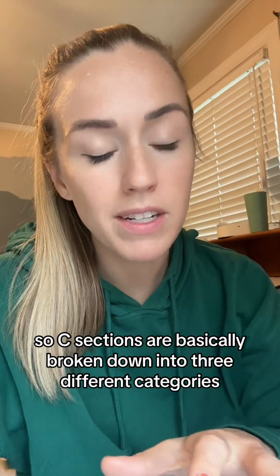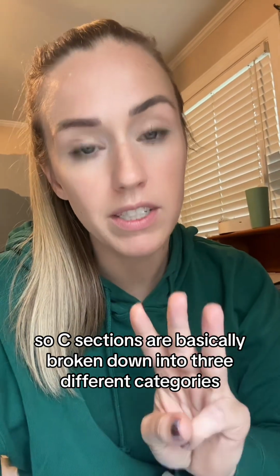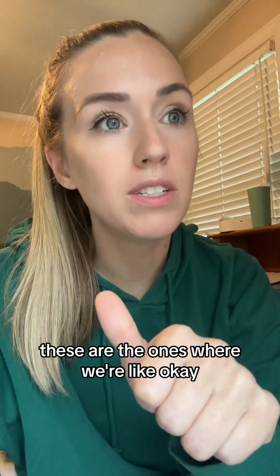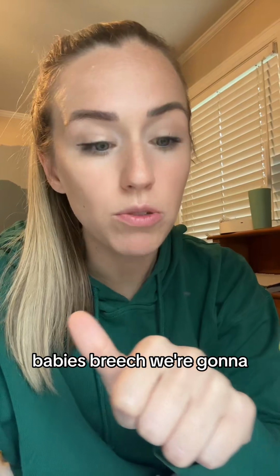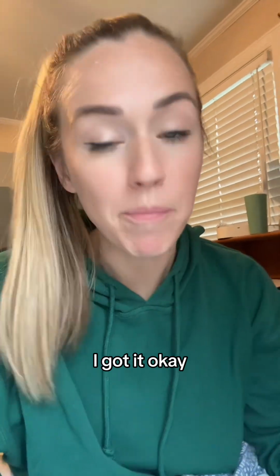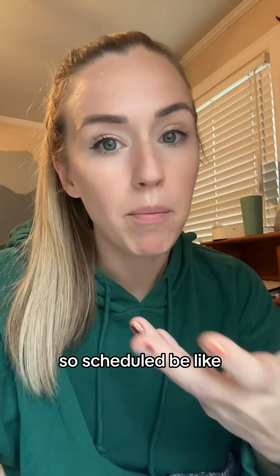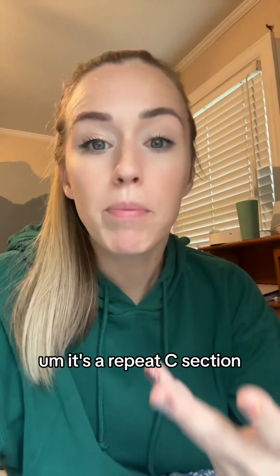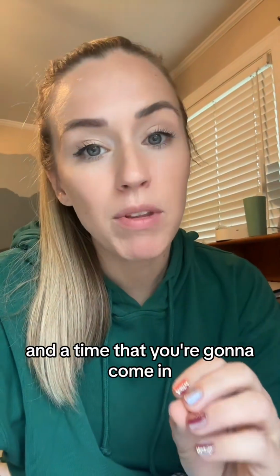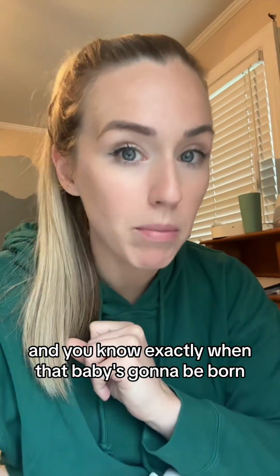So C-sections are basically broken down into 3 different categories. Number 1 is scheduled. These are the ones where we're like, okay, baby's breech. There's a gnat in here. I got it. Okay, so scheduled would be like baby's breech. It's a repeat C-section. These are the ones where you are given a day and a time that you're going to come in and you know exactly when that baby's going to be born.